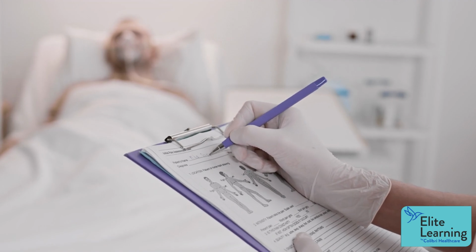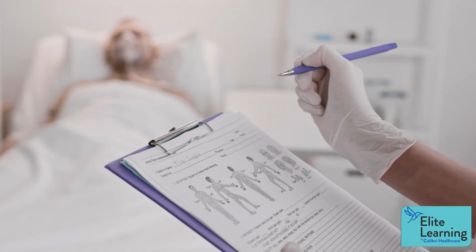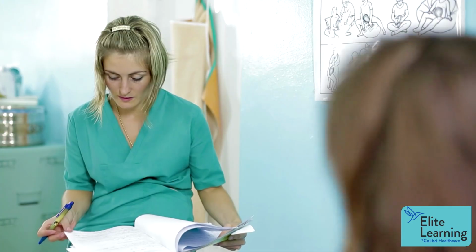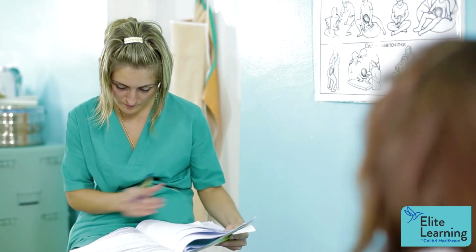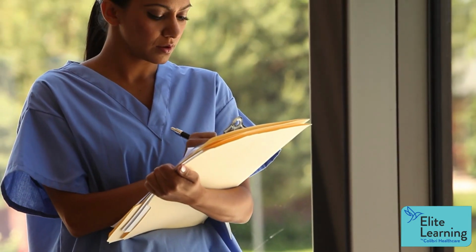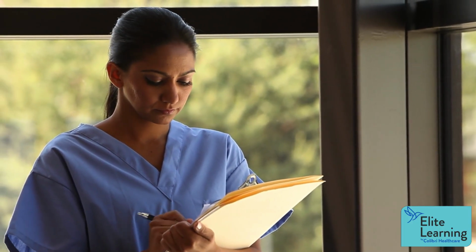Random shorthand causes dangerous mix-ups. When in doubt, spell it out. Number 6, correct errors the right way. Draw a single line through the mistake, write error, then add your initials. Never scribble it out or use whiteout. Number 7, protect patient privacy. Follow HIPAA, log off, never share passwords, and keep patient info secure.